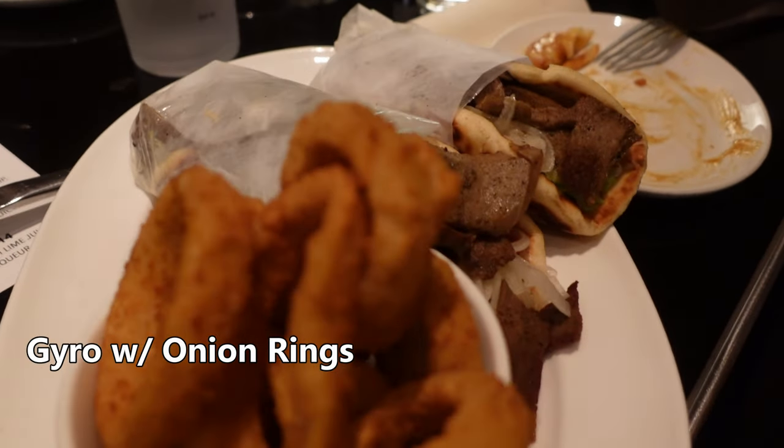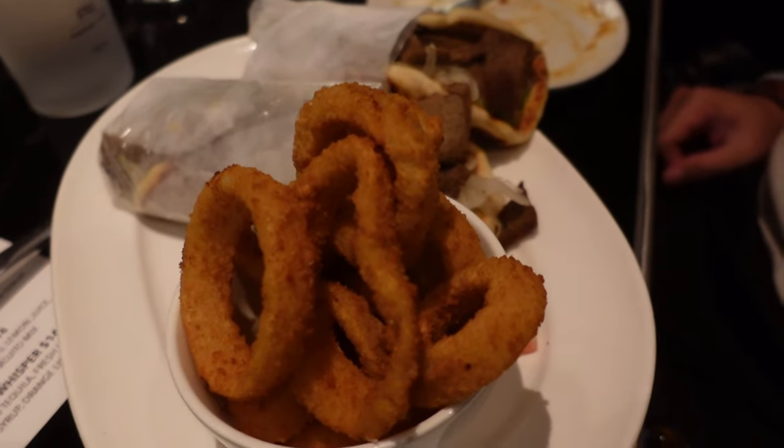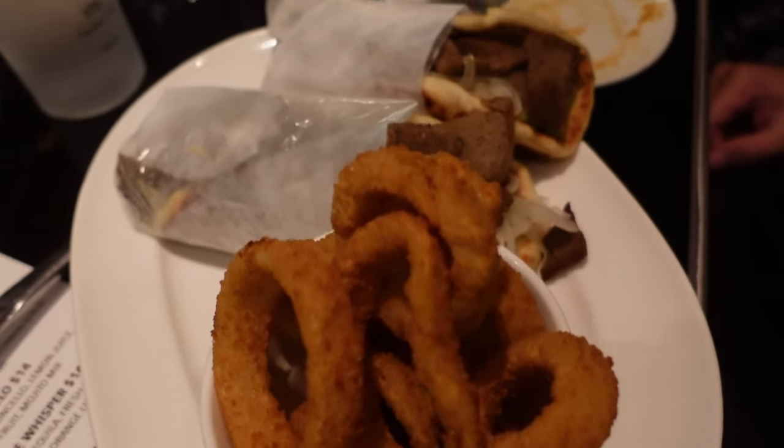The gyro. I would think only one gyro, but this is like two gyros. So Henner got the gyro. Look at the size of those onion rings. Look at the size of these sandwiches. That's like two orders right here, man. Usually you get one bigger gyro, but they gave me two small gyros, which I'm definitely not gonna finish.